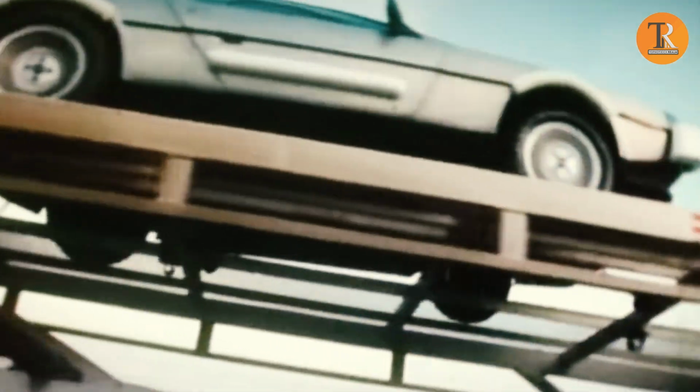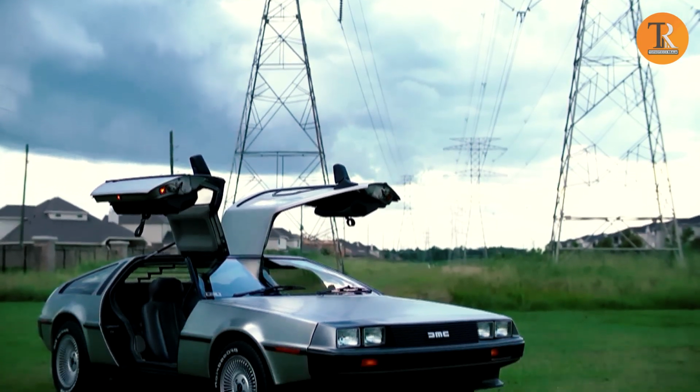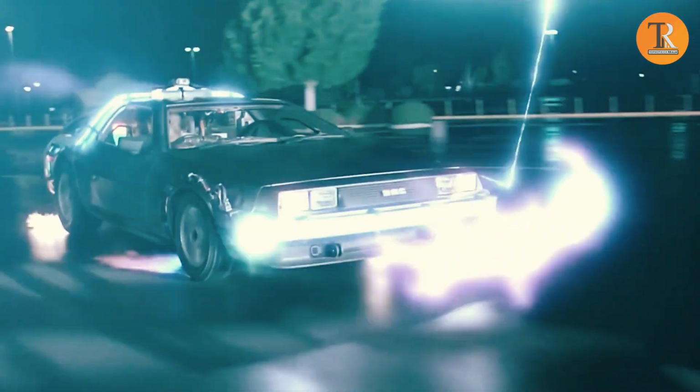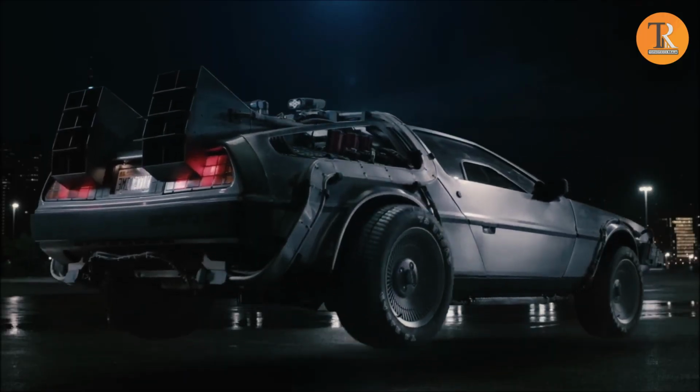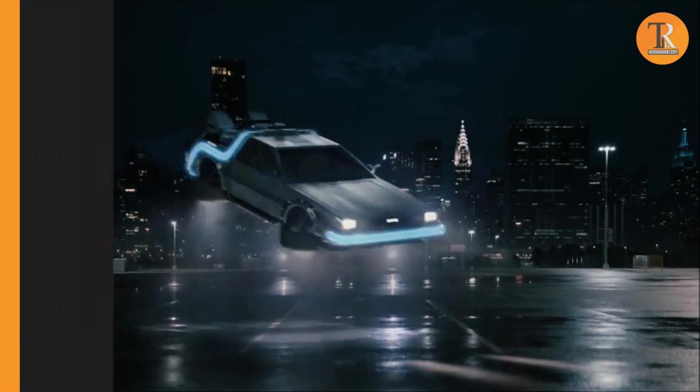Even though the car wasn't a big hit in real life, it became super famous as the time machine in the Back to the Future movies. The funny thing is, it didn't show up in the films until after the DeLorean company stopped making them.